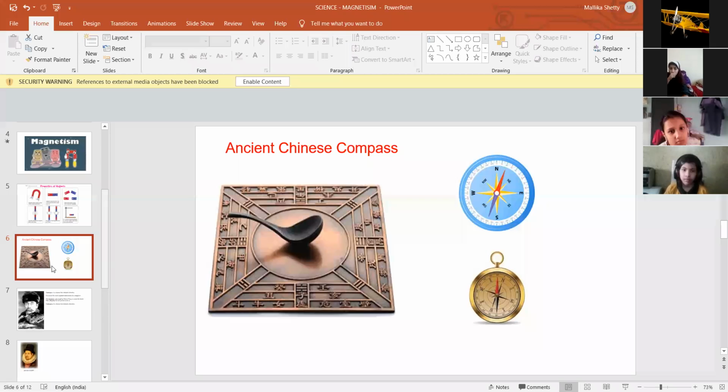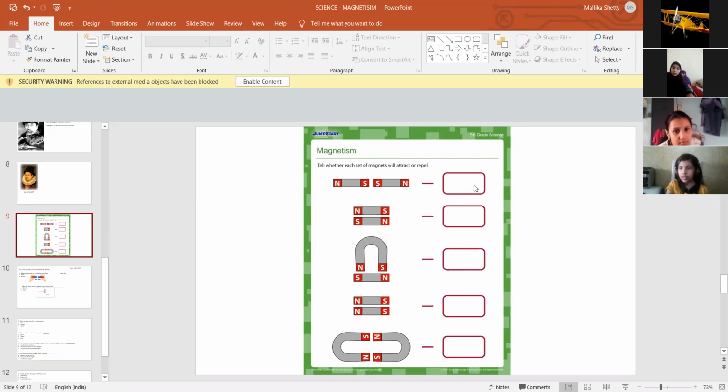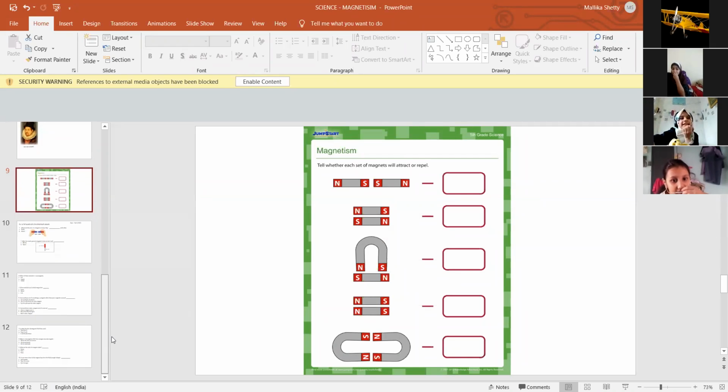Let's quickly do this. What will the first one do, repel or attract? Repel. Second, attract. Third, attract. Next, repel. Repel. And the last one, attract.